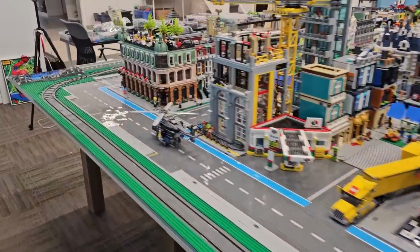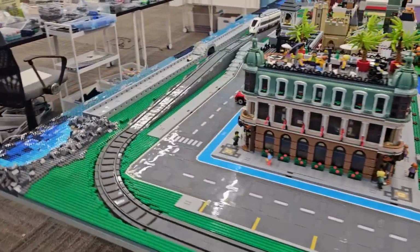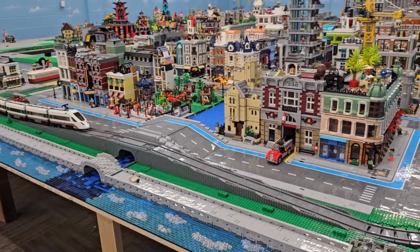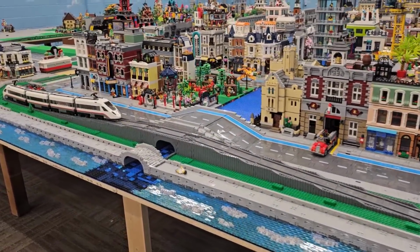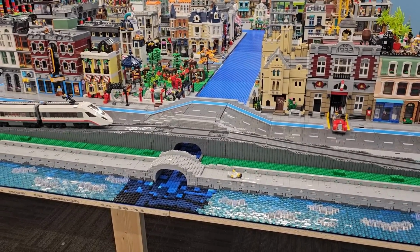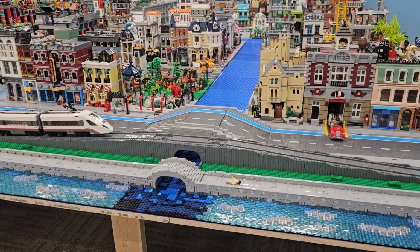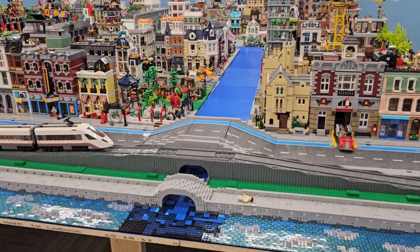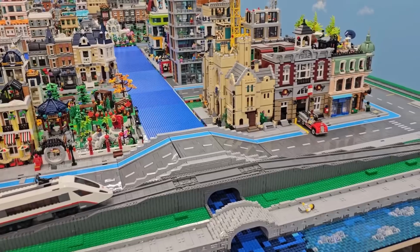So maybe I didn't need to sleep on this. Maybe I didn't at all. Maybe I just needed a few minutes to think about it. I'll probably, I guess, rip this apart for the third time. But after that, I probably won't rip it apart again. I'm probably done with ripping apart this area and rebuilding this area. I've got too much other stuff to do to worry about ripping this apart for the rest of my life.